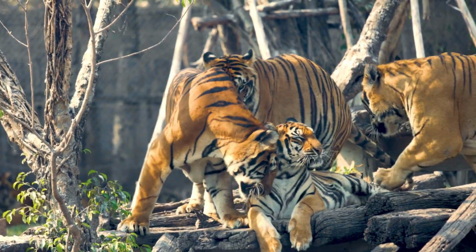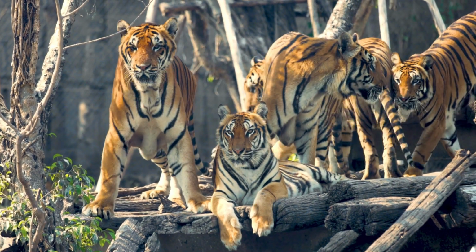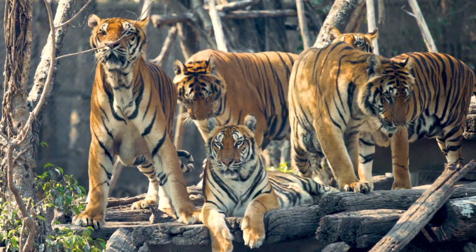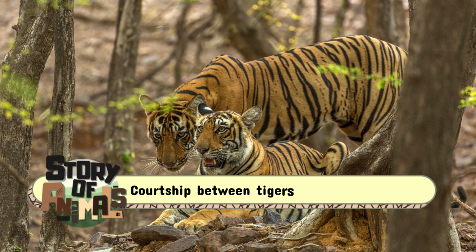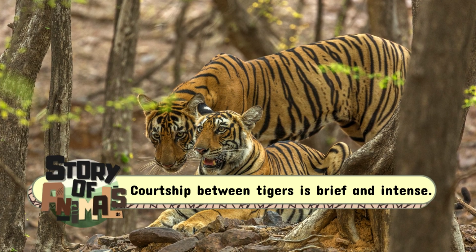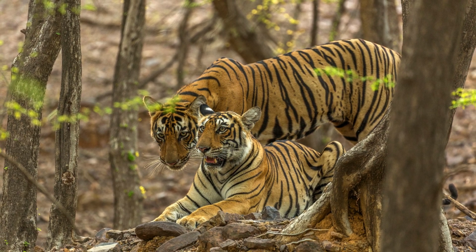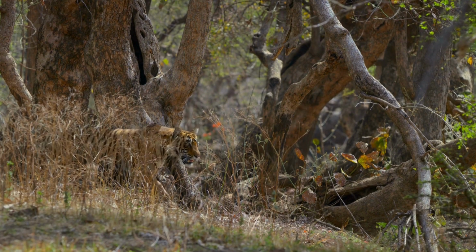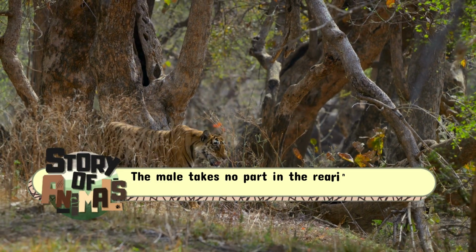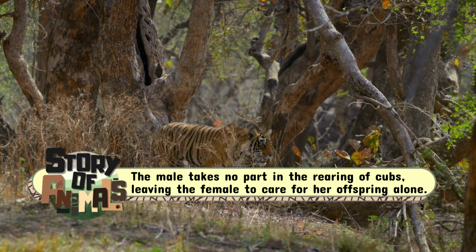The male tiger will mate with several females within his range, but it is the females that shoulder the full responsibility of raising the next generation of tigers. Courtship between tigers is brief and intense. Males and females come together for only a few days during the female's estrus, after which they part ways. The male takes no part in the rearing of cubs, leaving the female to care for her offspring alone.